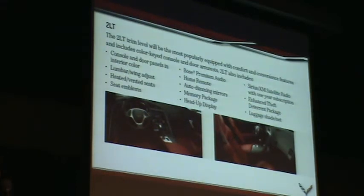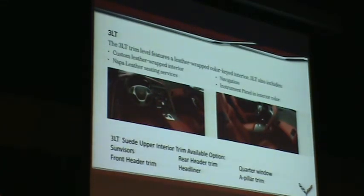So let's go to the 3LT. The 3LT is really our luxury interior. Again, leather-wrapped instrument panel and doors, more color in the interior. The seats are upgraded from the leather to Napa leather. It's really one of the best leathers used in automotive seating that's out there. The navigation system is included, standard in the 3LT, again, optional in the other ones.